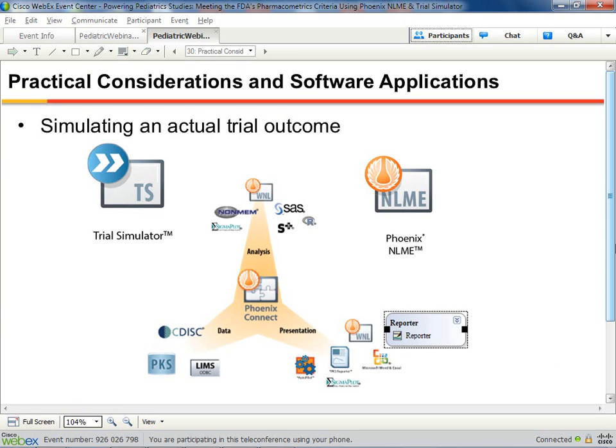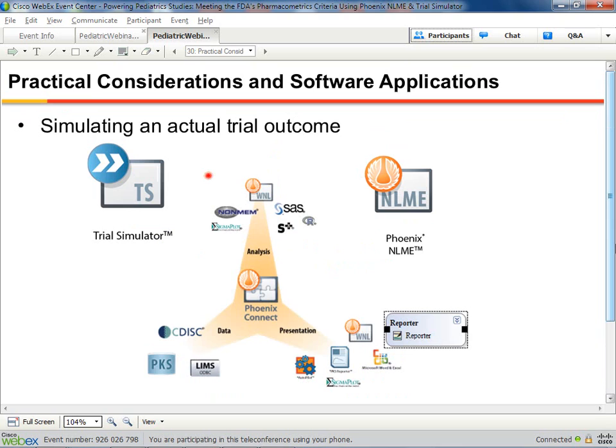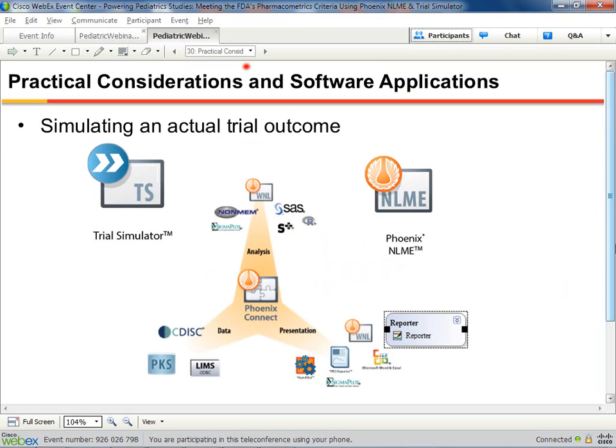So, in summary, to be able to simulate an actual trial outcome, we are using different tools under the Phoenix platform. Basically, Trial Simulator, Phoenix NLME, and bridging everything with Phoenix Connect. Just of note here is future versions of Trial Simulator will be under the Phoenix platform. Currently it's not, but future versions will be, for better integration and refreshability.